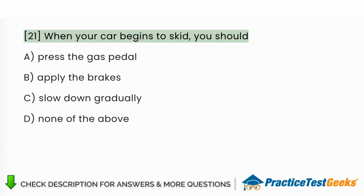When your car begins to skid, you should A. Press the gas pedal. B. Apply the brakes. C. Slow down gradually. D. None of the above.